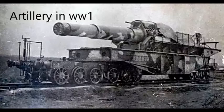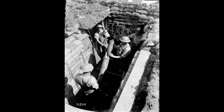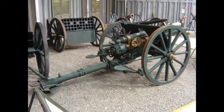Many of the artillery used by Canada had sharp fragments of shrapnel in them, and later in the war they would shoot gas and smoke shells. There were mortars and field guns. This is the 18-pounder field gun, and it could fire explosive shells that had shrapnel in them. The field gun was lighter, had a smaller caliber shell, and was easier to transport.